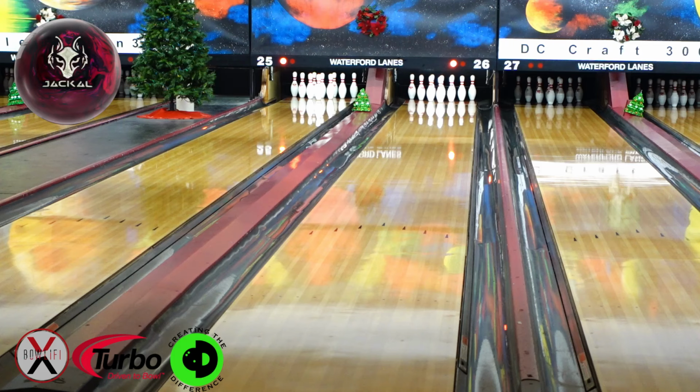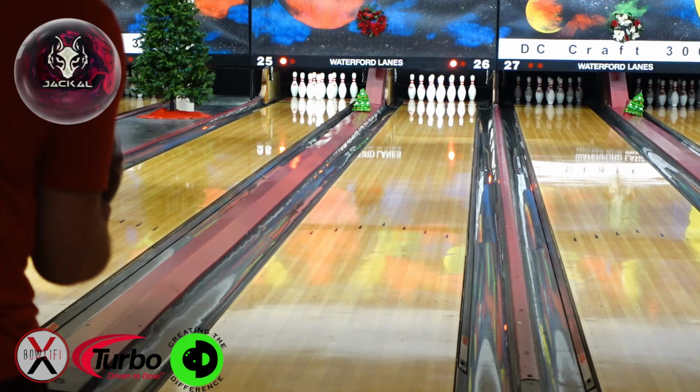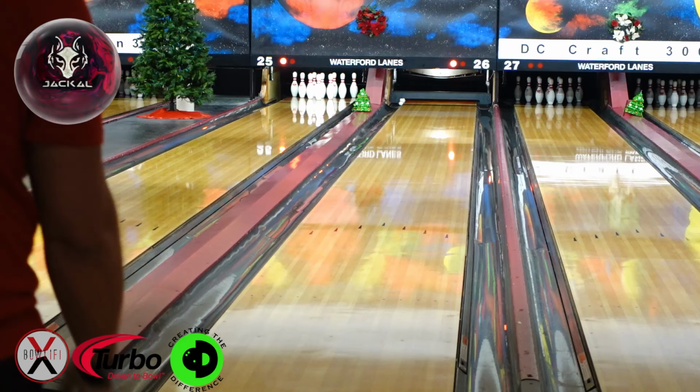So let's move 5 left, standing 25, trying to hit that 13, 14 range. Let's see where it goes next. There's the hook stop, but it's got enough to slap the 10 out. Gets the 6 to go off the wall, and we are good. That's what we like to see.